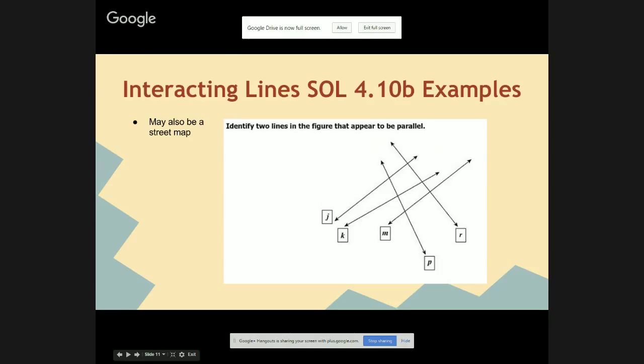This is an example from the SOL, and it could also be a street map. It says identify 2 lines in the figure that appear to be parallel. And it's J and M, but a lot of the times what students in the past have picked are P and R, because they're not touching right now. But because they are lines and they go on, if you extend this out and you extend this out, they eventually cross around somewhere in the 4.